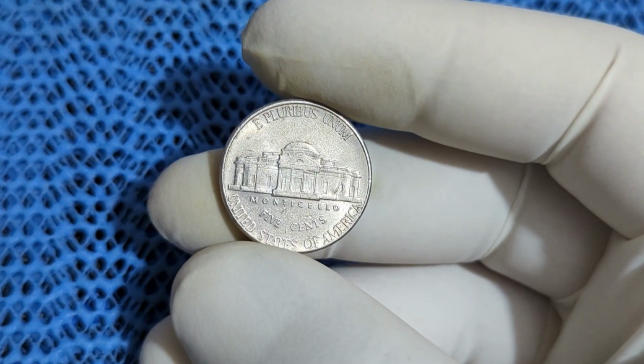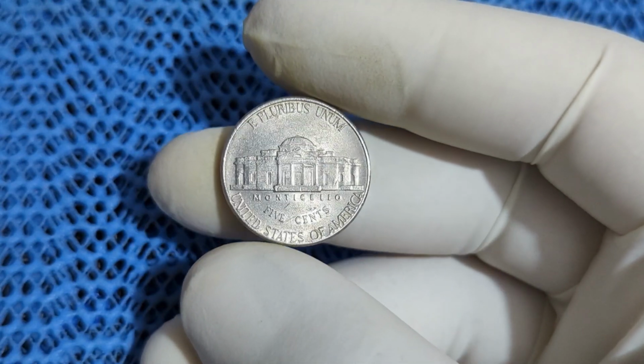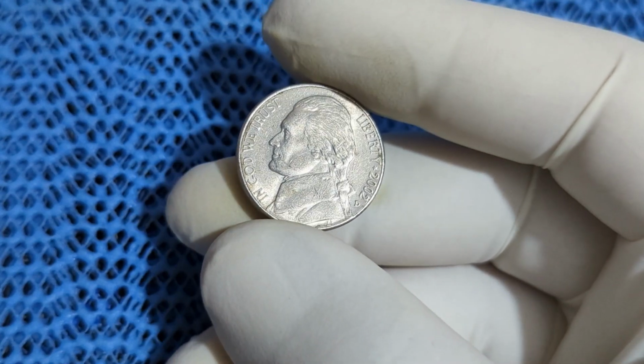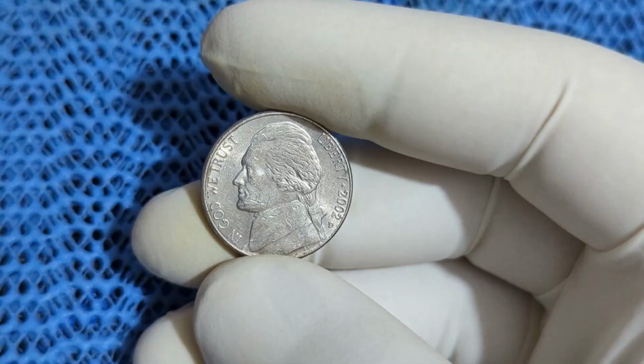Remember, every coin tells a story, and the 2002D nickel's story is one of both mass production and individual uniqueness. So next time you come across a nickel, take a closer look. You might just have a valuable piece in your hand.